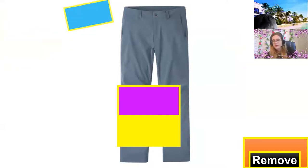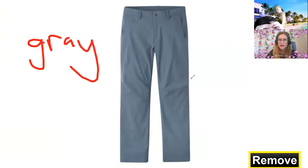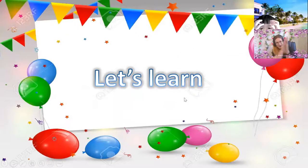Next. Pants. Pants. Oh, very good. What color pants is this? Gray? Yes, it's gray. Gray. Very nice. Good job. Next. What is this? Oh, I can't see it yet. Sister. Oh, sister. Good work. Yes, sister. Nice. Brother! Oh, very good. Brother. Good work.